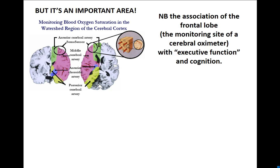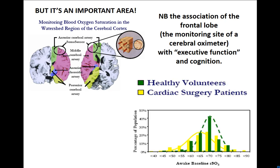And interestingly enough, the frontal lobe is the major area associated with executive function and cognition. So ability to carry out tasks, be able to map a journey from the middle of Zagreb down to Šibenik, for example, requires executive function, and that's one that may be affected by hypoxia in the anterior cerebral area.